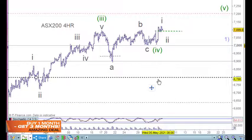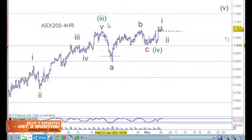So obviously yesterday we had resources and banks move to the upside. Well, CBA, not so much ANZ. But the main point here, I guess, is that the 7,000 is now the support. It's the support because in the first instance over here, we had swings across it until it established itself.